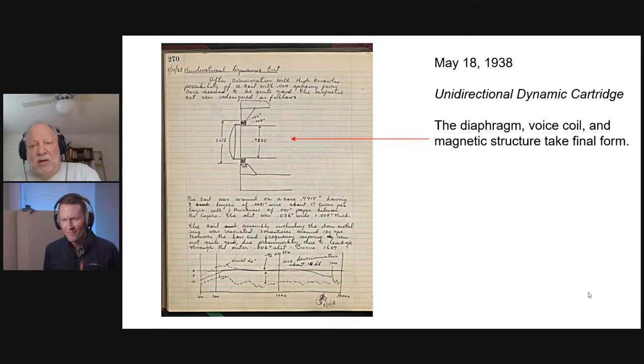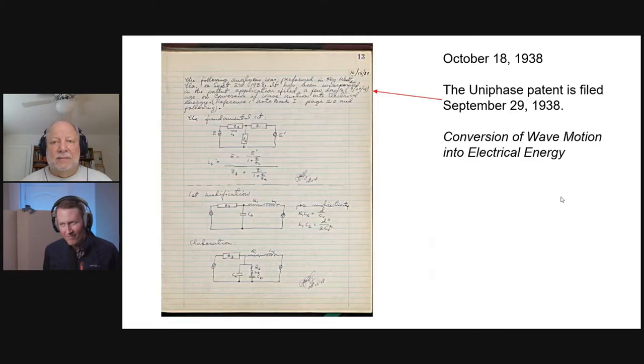Now we're up to May 1938. Here's the unidirectional dynamic cartridge, and you can see now it's starting to take a point. There's the diaphragm here, there's the gap, there's the voice coil, and this is showing now he's starting to finalize what the Unidyne is going to look like.